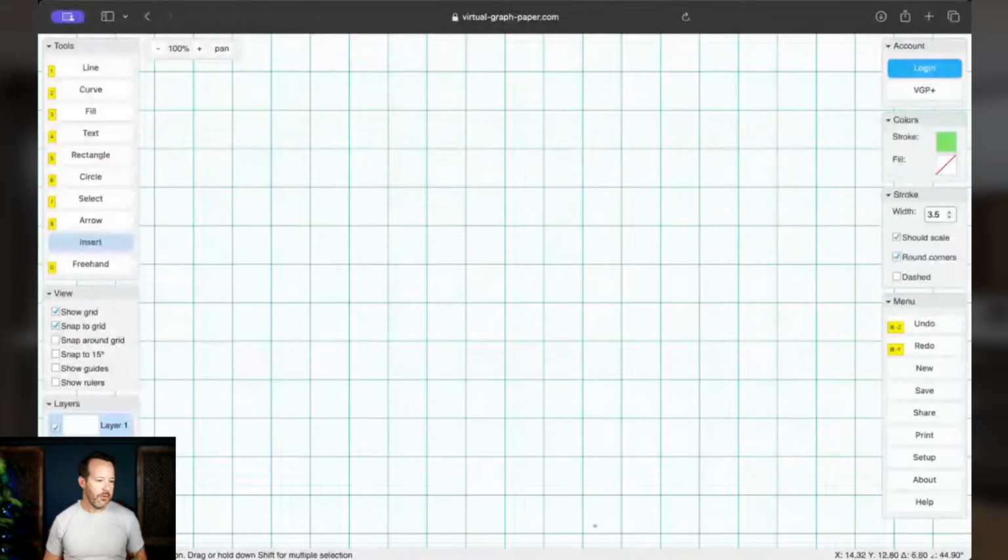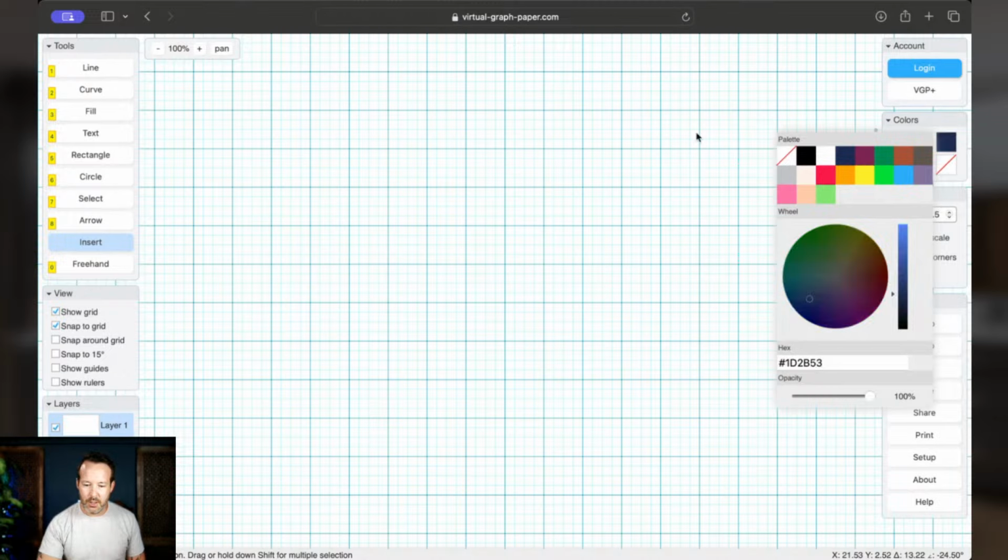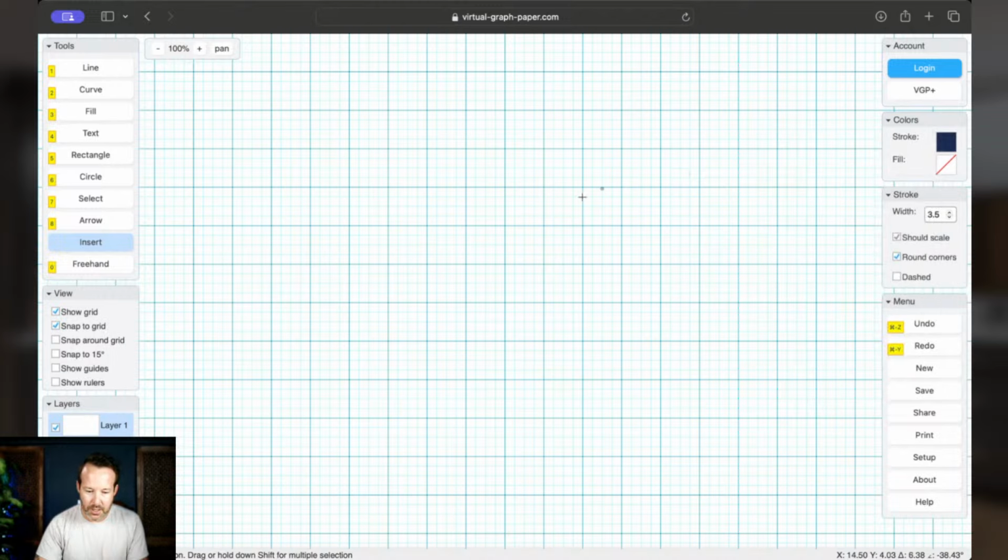Virtual graph paper. You can see the web address there, virtual-graph-paper.com, and it's a free tool to use. It's pretty simple, actually, to use. I've been playing around with it today. You can go and start drawing out your kitchen design. So let's just draw a kitchen right now. I want to show you how this works so it can get you up and running. You have all these tools on the side. Again, it's not hard to use if you just play around with it for a little bit.